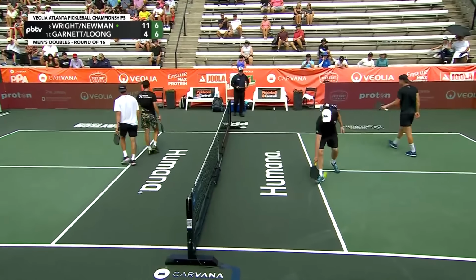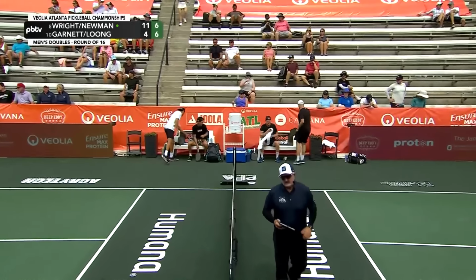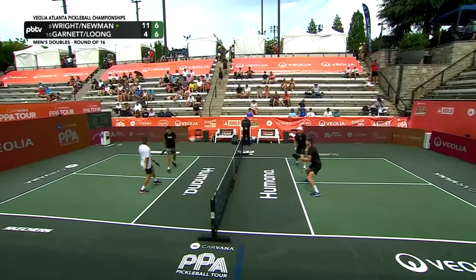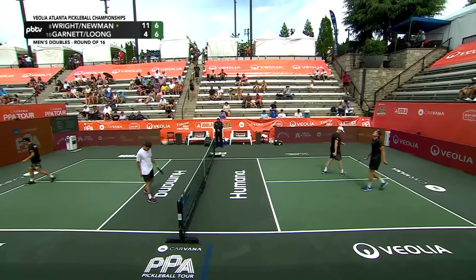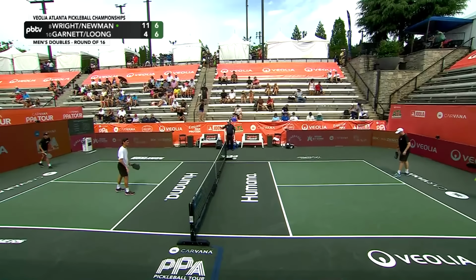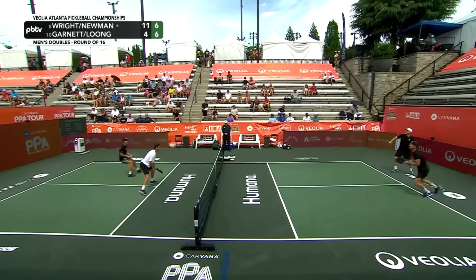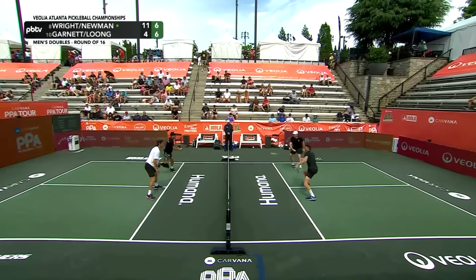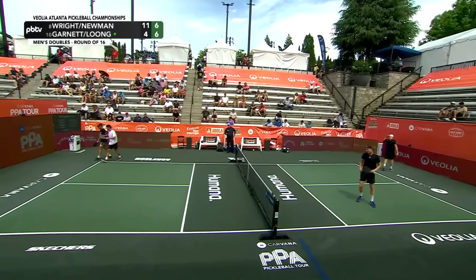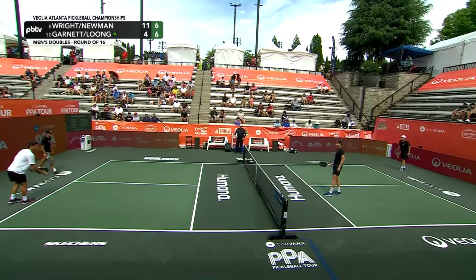Wow, and Tyler Loong calls timeout after 4-0 special points from Riley. And center of the court has been the play against the team of Wright and Newman. Second serve. That's what they want. They want Matt sticking that backhand counter and funneling the ball to the forehand of Newman. So if that's what happens, you have to execute. Side out. So 2 quick stops coming out of the timeout, but they've given up the lead. They just don't trail. 6-6-1.